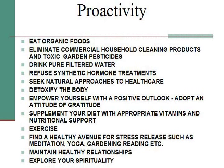And it turns out that when you look at this, eating organic foods, eliminating commercial cleaning products, which is something we don't think about. You know, what's in those products that we're spraying on? What's in the glass cleaner or floor stuff? How toxic is that to our health? Pure filtered water. By the way, this water is really good. Refusing synthetic hormone treatments. Seek natural approaches to health care. Detoxify the body. Empower yourself with a positive outlook, an attitude of gratitude. What a wonderful comment, huh?